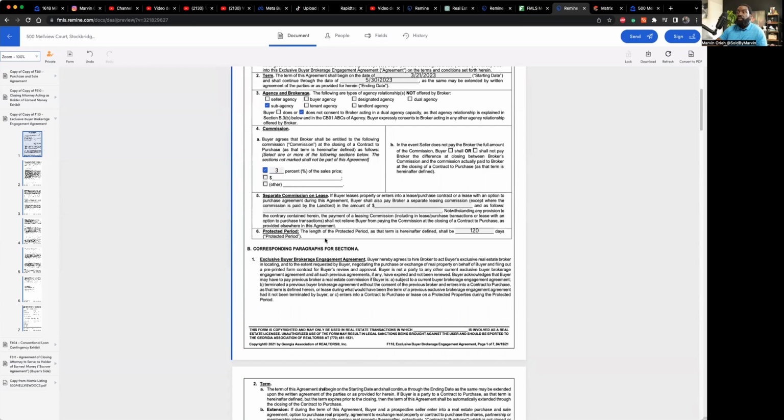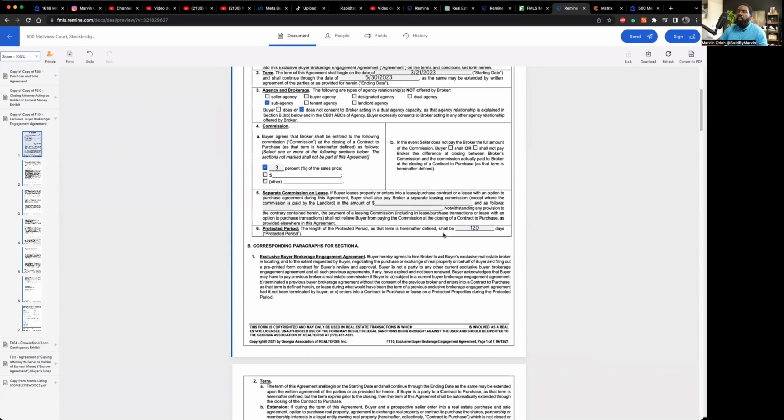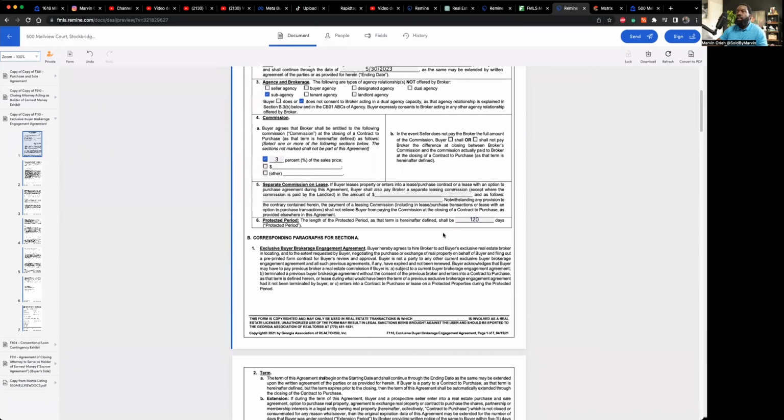Now, the protected period, this is the amount of time that you'd be covered for any properties that you show a buyer. Typically, I'll put 120 days that I'm covered, assuming that it's a property I've shown and they decide to use somebody else and then go back to the same property that I already showed them. Typically, you'd be protected as far as any commission generated from that.